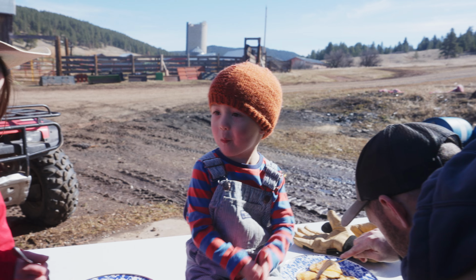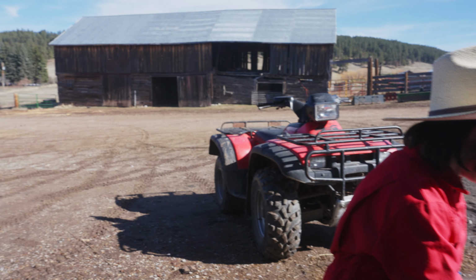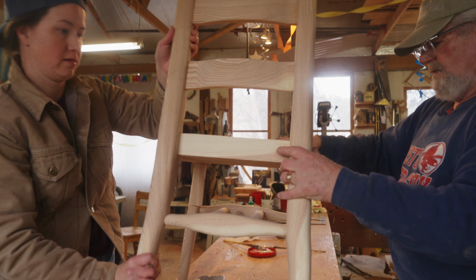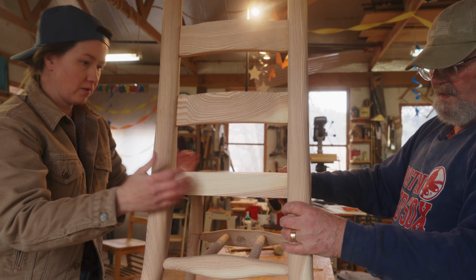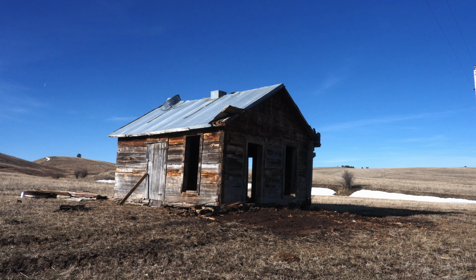Getting this stove back into shape was no small feat, but that's only the beginning. Uncle Dan's needs way more than just a place to cook. Next time we'll take on a new challenge and build a chair pretty close to how they would have done in the old days. This project is about telling the whole story.